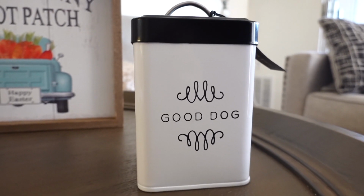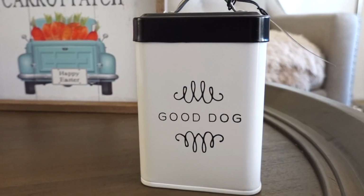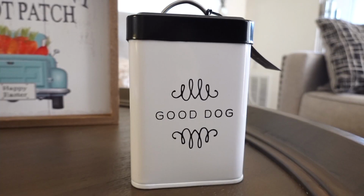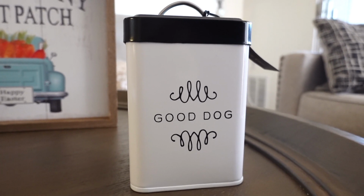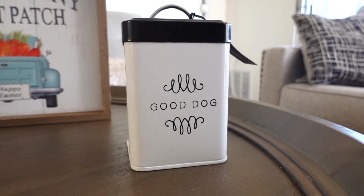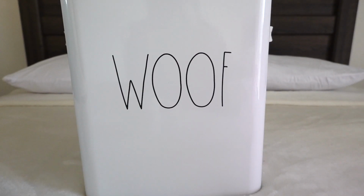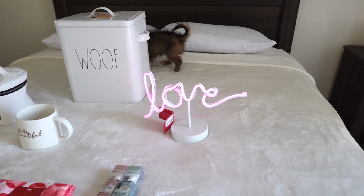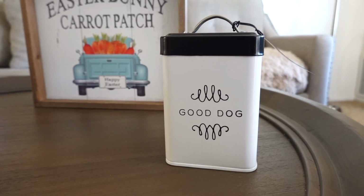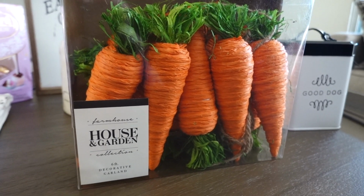And another thing I found at Home Goods, yes guys, I just love that store. It's this little tin box that says good dog. I actually store Lady's little snacks in here. She loves it. Every time I grab this, she knows that we either go for a walk outside, and I just love how simple it looks. It kind of reminds me of the one that says woof. I don't know if you guys remember, it's in another video. I'll try to insert a clip. This little treat tin was actually $5.99.